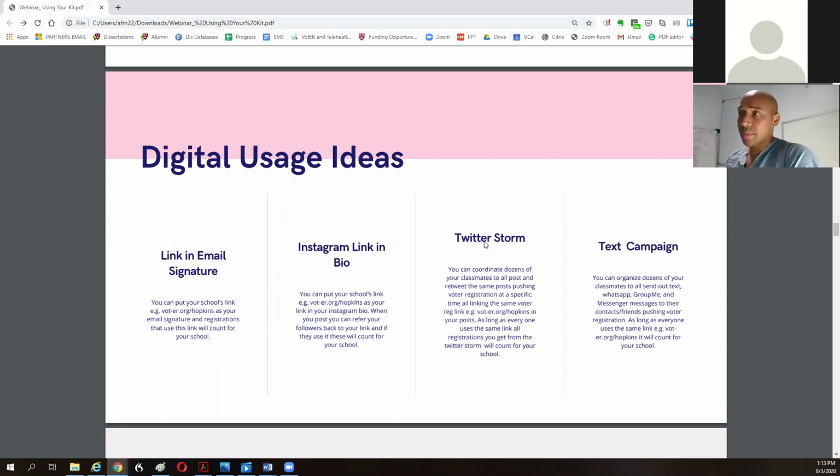We're going to talk about some digital usage ideas and some physical usage ideas, all of which are building on what we've just discussed in terms of the URL, the text code, and the QR code process. For digital usage ideas, we'll talk about putting a link in your email signature, which is the second most effective thing that we do here at Vot-ER to help people get registered. Maybe surprising to some folks, but unsurprising to others, given how much our society has moved to a digital world.